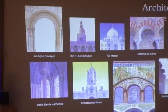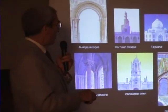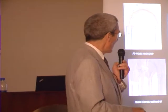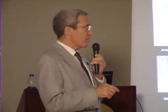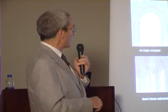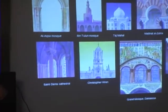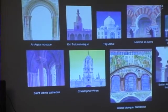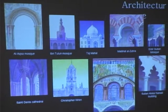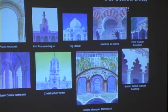And Muslims also came up with other kinds of architectural forms like the horseshoe arch and the ogee arch and the multifoil arch. And this pointed arch gets transmitted from the Al-Aqsa Mosque in Jerusalem to the Ibn Tulun Mosque in Cairo, across North Africa, jumps to Italy, finds its way up to France, till eventually at what's considered the first Gothic building on earth, the Cathedral of Saint-Denis in Paris, you have pointed arches.